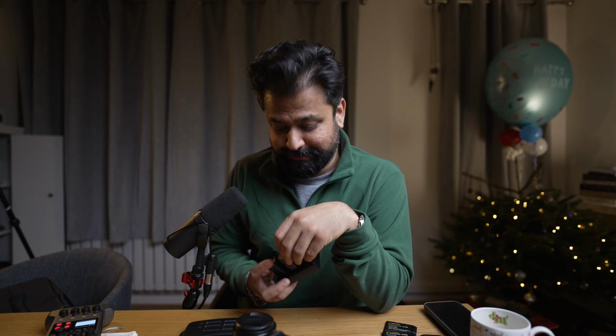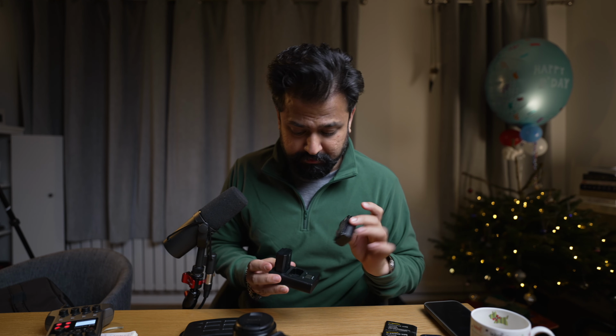Now, the second thing that you're going to need quite quickly is you'll realize that when you take all of these photos, you're going to run out of battery pretty quickly. And you're going to need more than one battery that comes with the camera.